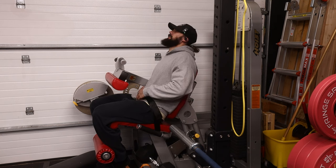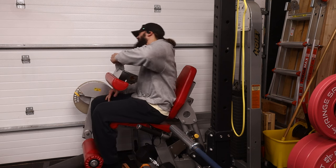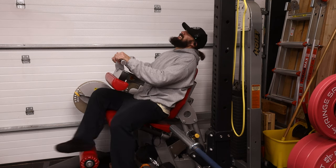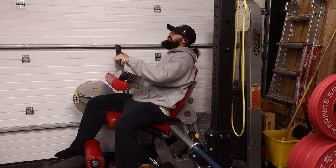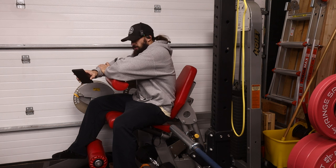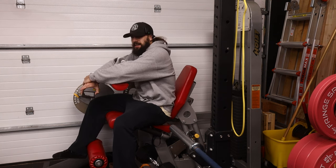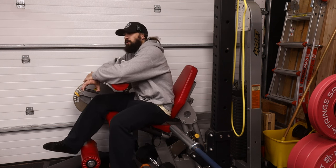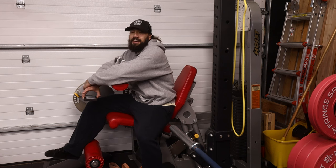Okay, that's it. Oh man, my leg just gave out there. That's usually a pretty good sign that whatever muscle group I am working is pretty much toast, or finished, finito.